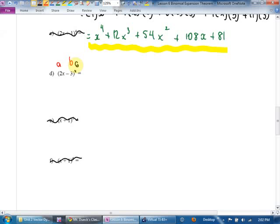What's my exponent, Steph? A to the 6th all the way through. Here we go. A to the 6th, A to the 5th, A to the 4th, A cubed, A squared, A, nothing.